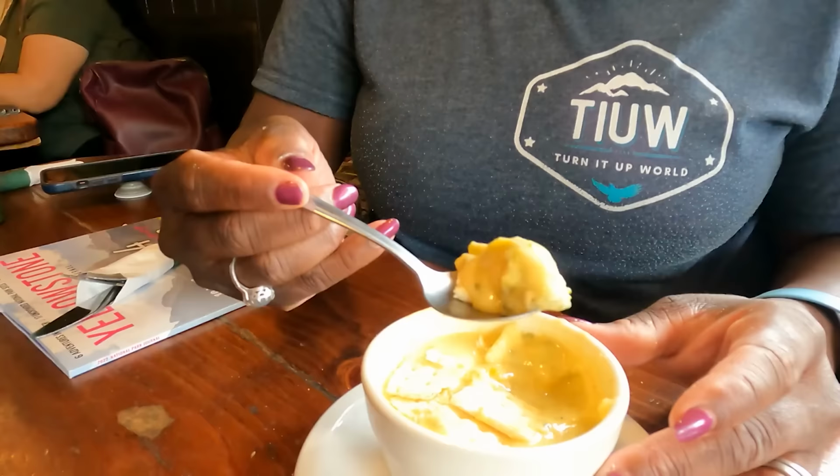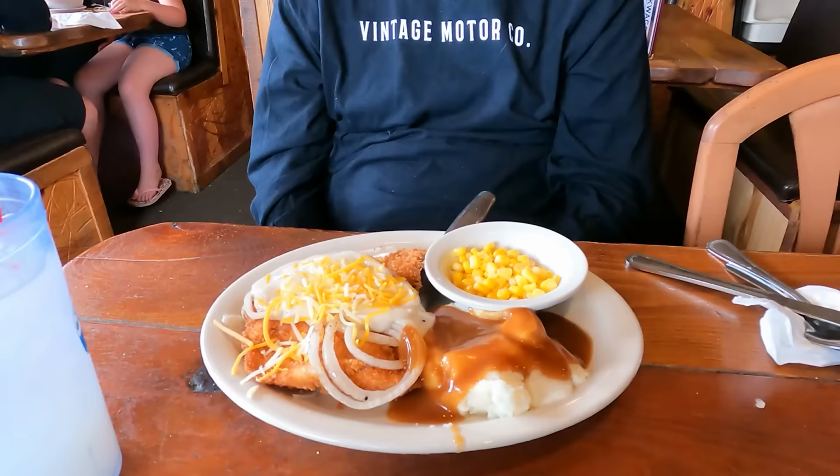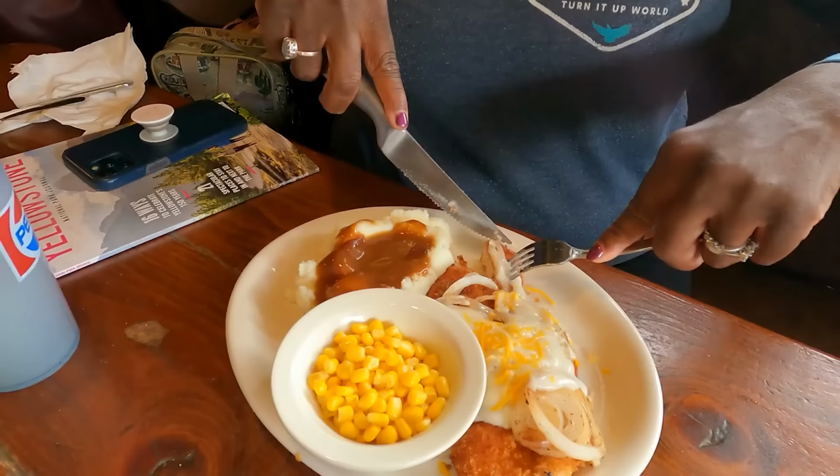Sounds good to me. This place has gotten some really great reviews. And I'm sorry, I snuck a taste of that soup and it's delicious. Yeah, soup's good. So good. So creamy, especially on a day like today. Looks pretty like comfort food. Oh, big time. Comfort and ready for a nap afterwards. Big time. But there it is. The kicking chicken.